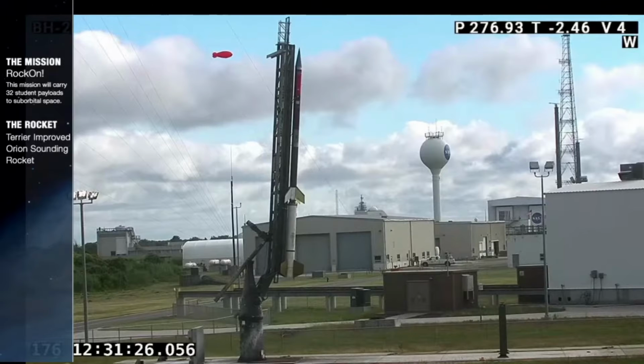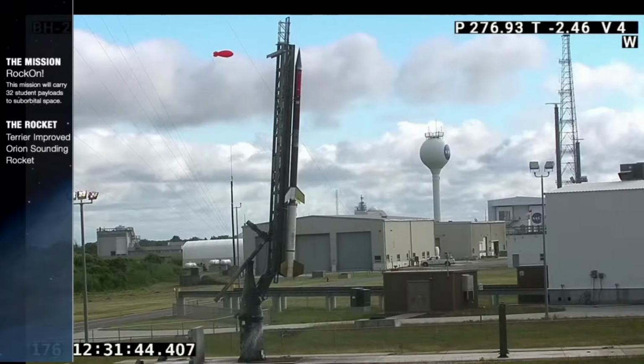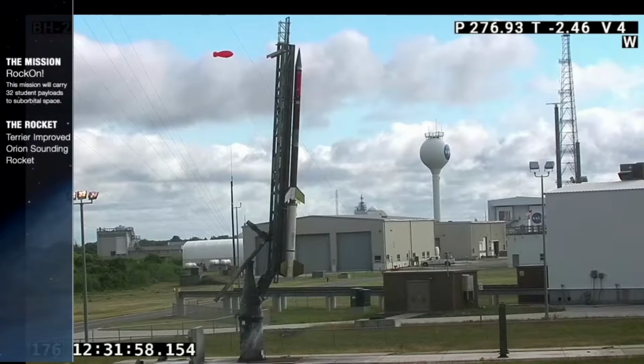for suborbital space flight. Participants in RockOn receive instruction on the basics required to develop a scientific payload for flight on a suborbital rocket. After learning the basics in RockOn, students may then participate in RockSat-C, where during the school year they design and build a more complicated experiment. Conducted with Colorado and Virginia Space Grant Consortia, RockOn is in its 13th year and RockSat-C in its 12th year.